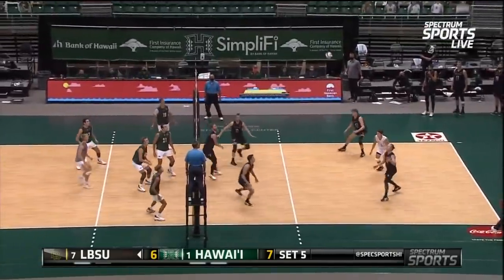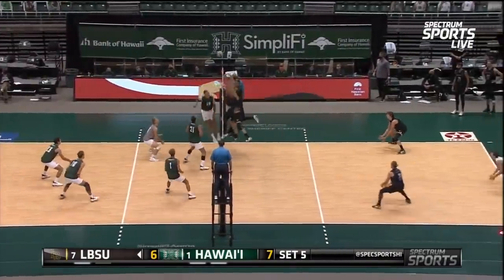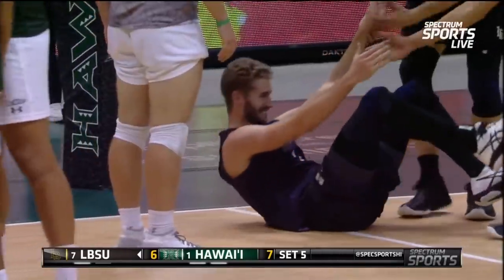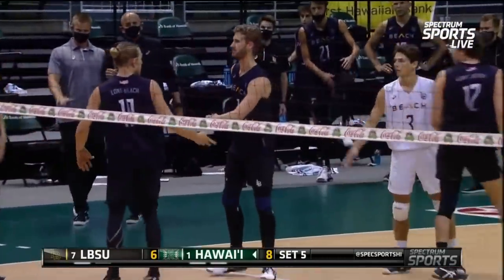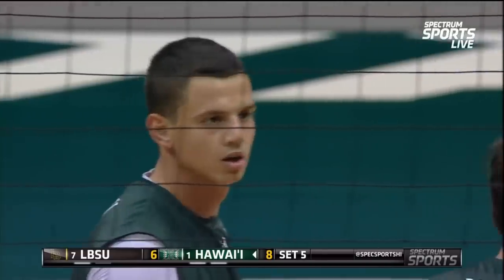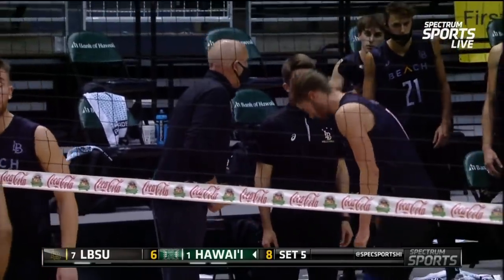Tella goes middle. Here's Voss. One hand saved by Siegfried. That was pretty amazing. Touched over by Godbold. Chance for Hawai'i. Here's Rado. Off the block and out. Beach players go tumbling, including Holdaway, who grabbed at that right lower leg momentarily, but he is back up, gives the thumbs up, and appears to be okay. Hawai'i, meanwhile, up by two. Hawai'i playing some good volleyball, but some spectacular defense on the other side of Long Beach State.